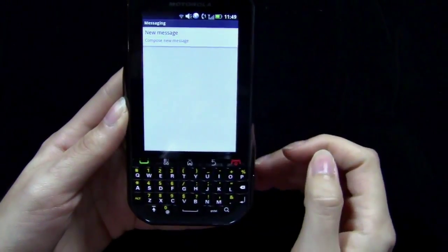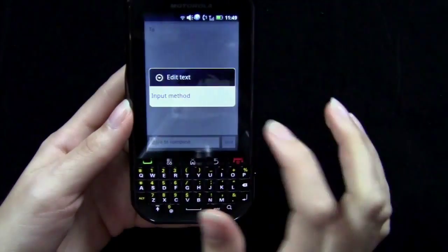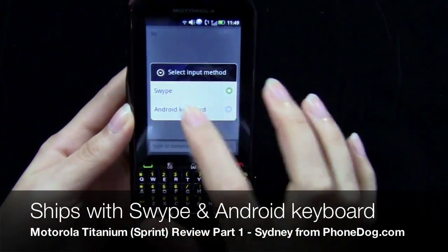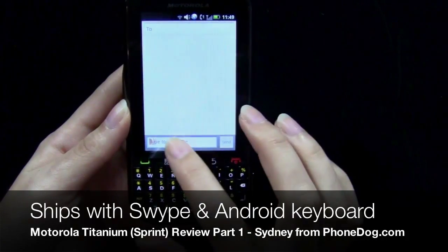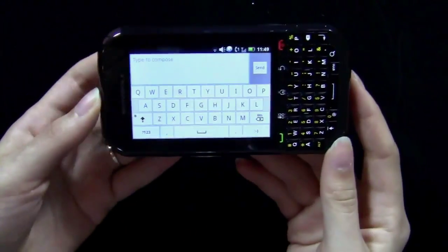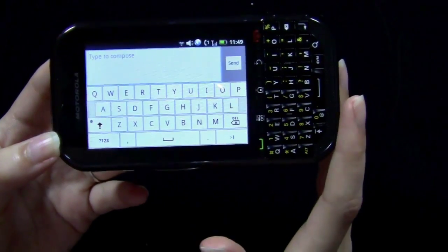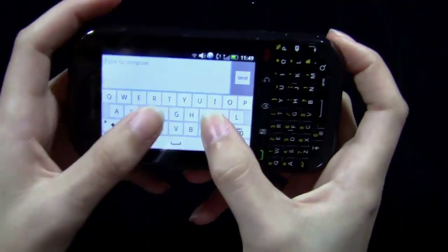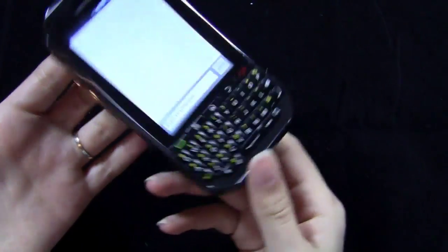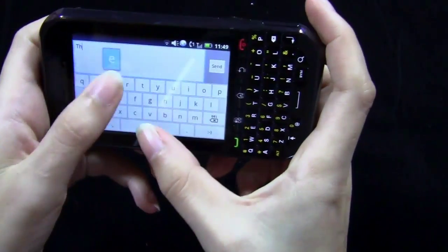If we go to the messaging interface here. Now you do also have a virtual keyboard. So if we go to input method, you have the Android keyboard and then swipe. Now the Android keyboard, I believe we have to be in landscape mode. Yeah, the Android keyboard doesn't look like the stock Android keyboard. So again, this is more of Motorola's custom UI there. But you do at least have an Android keyboard. I don't foresee anyone actually using the virtual keyboard, but if that's your thing, it does ship with it, and it's a decent virtual keyboard.